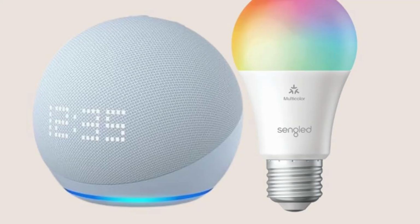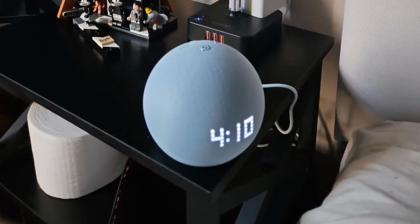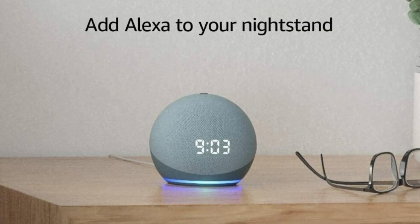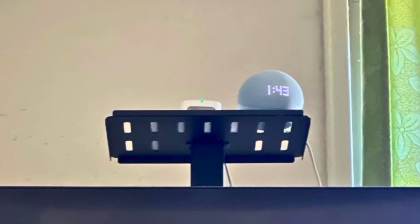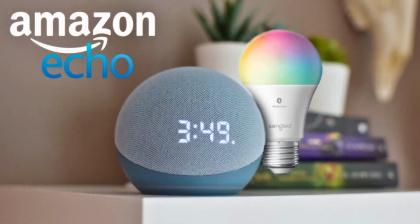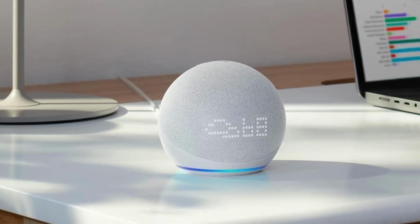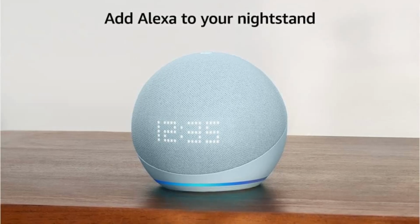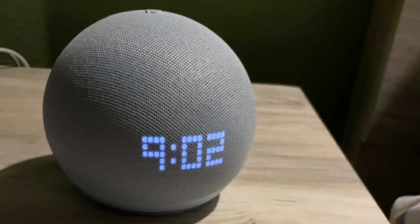Setting up, as easy as 1, 2, 3. Setting up this bundle is an effortless process, even for those who aren't tech-savvy. Here's how to get started. 1. Update your Echo Dot. Ensure your Echo Dot is set up and updated by saying, "Alexa, check for updates." 2. Install the Sengled Smart Bulb. Screw the bulb into your desired light fixture and power it on. 3. Connect via Alexa app. Open the Alexa app and it will automatically detect the bulb. Follow the simple on-screen prompts to finish the setup. Pro tip: create custom lighting groups in the Alexa app, such as living room or study, to control multiple lights simultaneously.